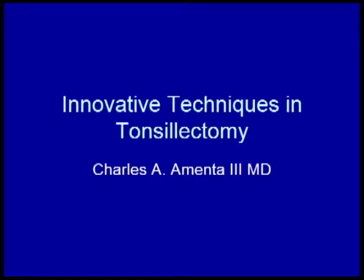Really cold, record-setting cold January night. Yes, but we're going to talk about innovative techniques in tonsillectomy.